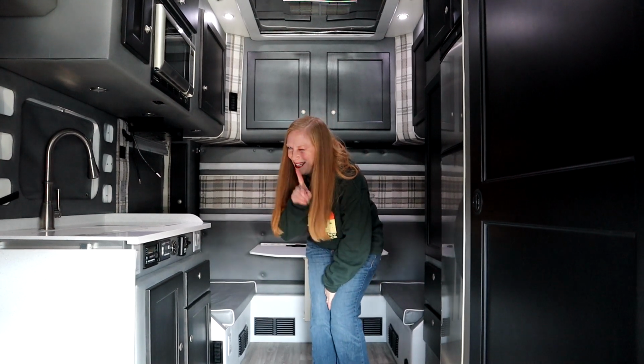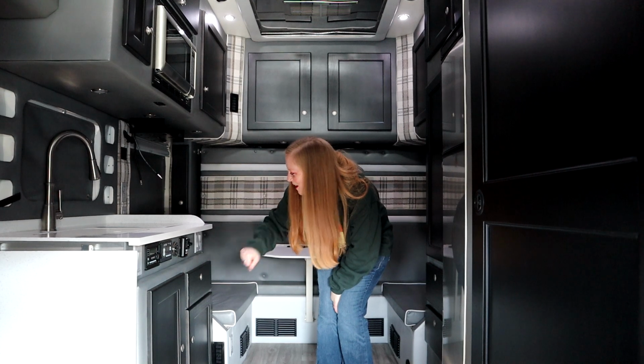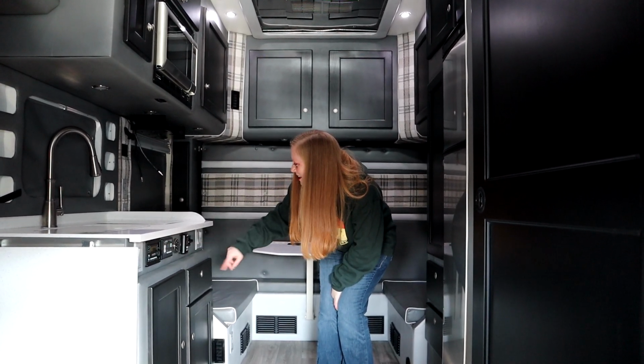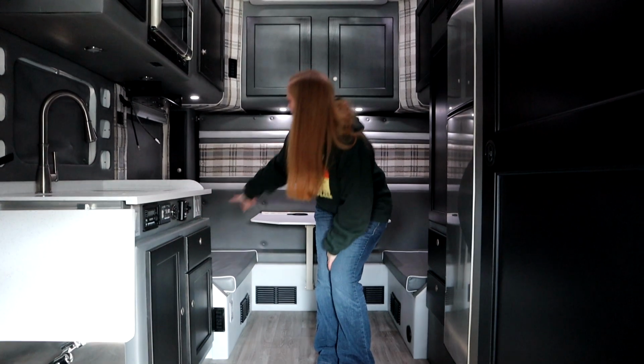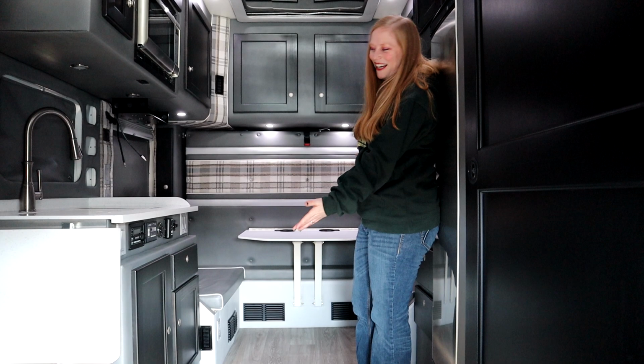This, I'm going to get to that in just a second. You have your AC over here, right? And then you have your auxiliary fan over here and your lights. You have the ceiling lights, and then you have the lights that are going to be over you, like when you're sitting down at your wonderful dining area.